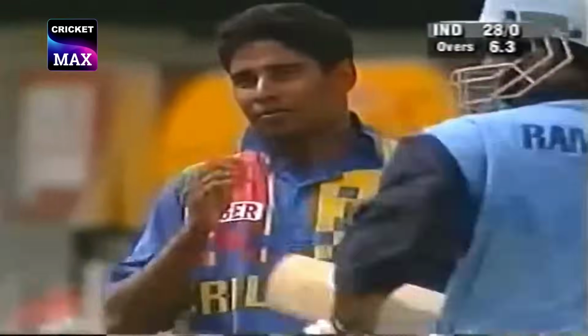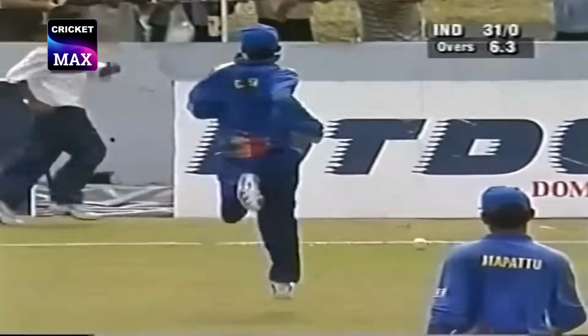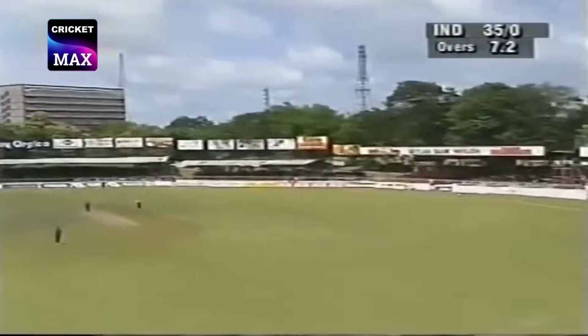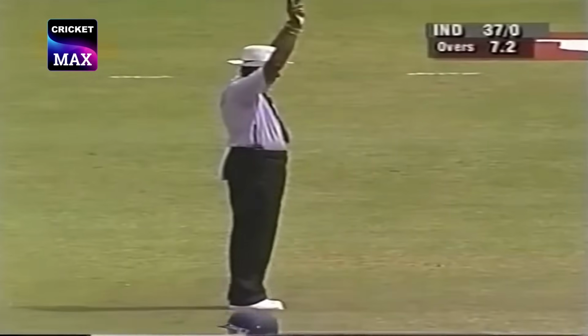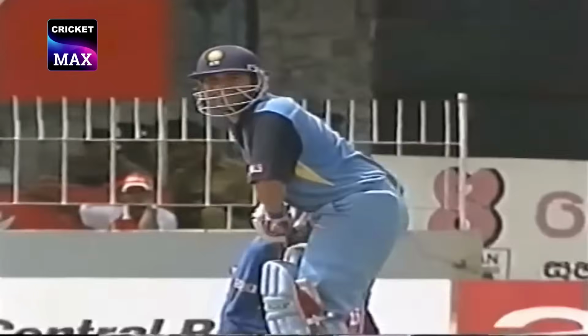That's well played into the gap, running away down towards the boundary. That's lovely timing. That'll go all the way as well. Another 4. Wonderful shot. 6 by a long way. That's going off the middle of the bat.